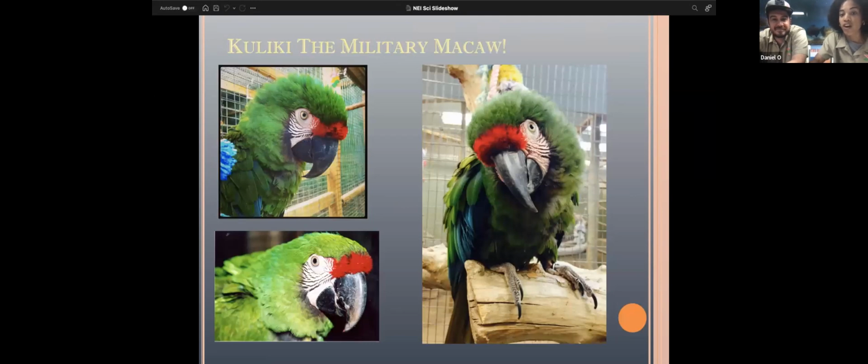Right here, this is one of our animals, our long-term residents. This is Kaliki. She's a military macaw. These guys are native to South America, and they can live up to 80 to 90 years, almost 100 years. They have a very long lifespan. In the wild they would range at least a 50-mile radius as far as their natural habitat is concerned. But Kaliki, unfortunately, was one of our animals that was trafficked herself.